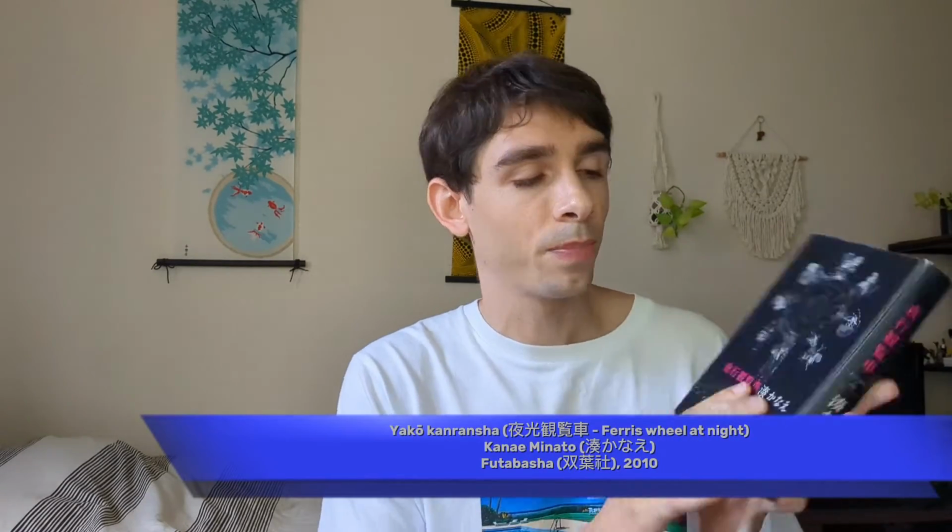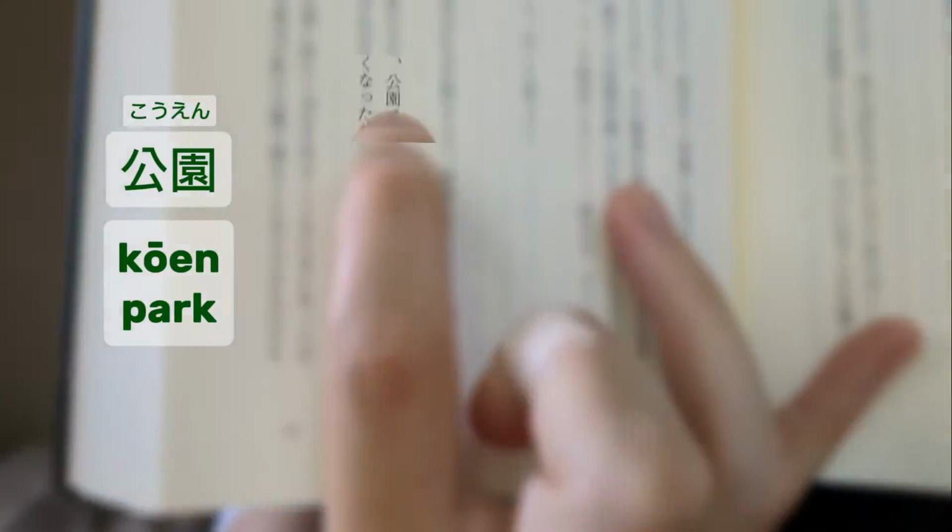Let's see this book. This book, by the way, is called Yakoka Nansha by Minato Kanae. Anyway, random page here, really. I open on page 148. Let's see some word using some kanji that might appear again. I don't know. Koen. Koen, can you see that? I'll show you on the screen some more. Even on the same page, I can see that it shows koen one more time here. By seeing this, you probably understand, oh, I should learn this word. Anyway, that's why you should read books.